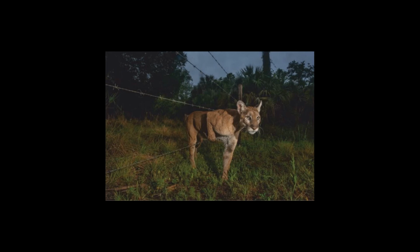Making matters worse, the federal program that compensates ranchers for livestock losses because of panthers is flawed, he adds, describing a process in which the paperwork is difficult and time-consuming, and reimbursement often is not granted. David Schindel, panther coordinator with the U.S. Fish and Wildlife Service, agrees that the reimbursement program needs improvement, and he sees the two sides as allies. "To save the panther, we have to save the rancher," he says.